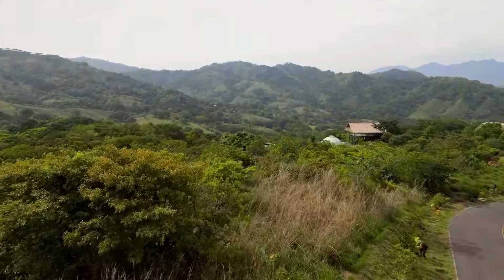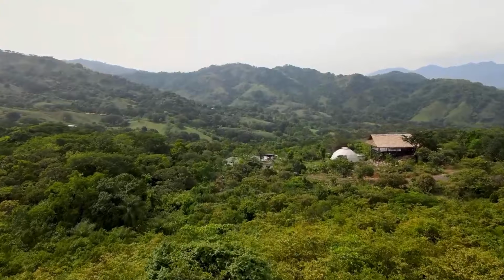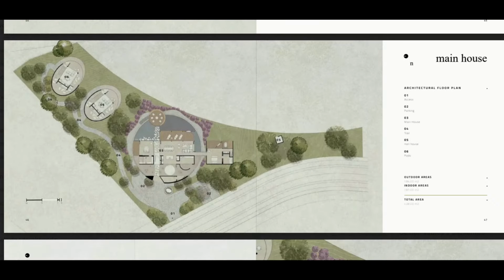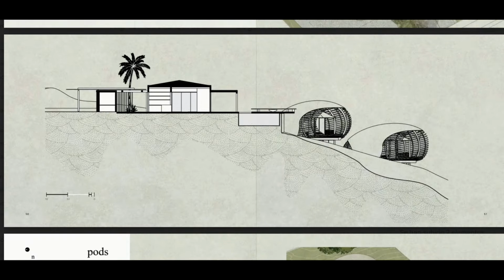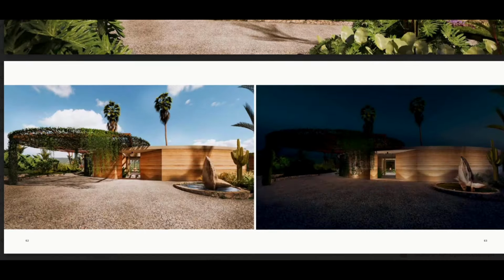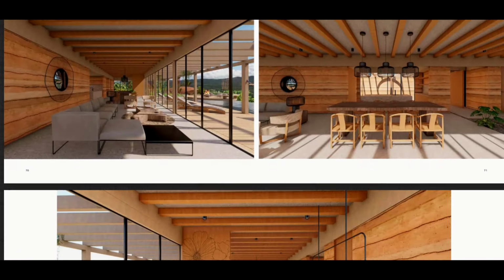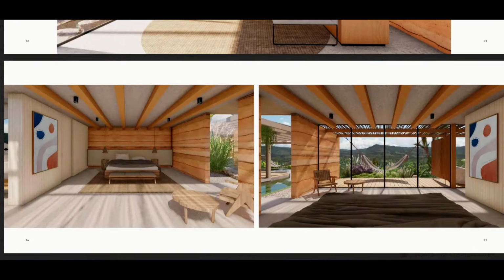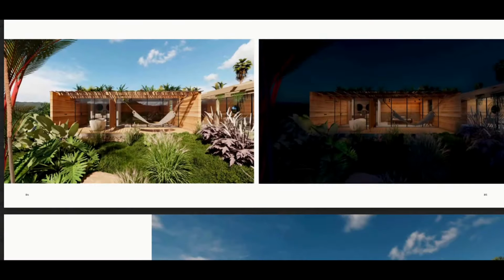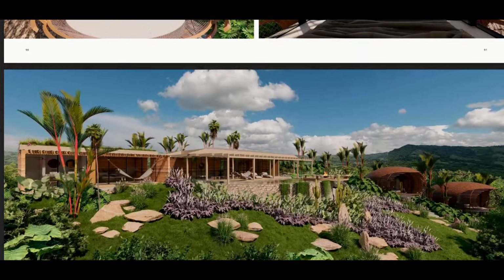If you're looking for the ideal mix of scenic beauty, privacy, and community access, Lot 18 is the perfect choice. Plus, this lot comes with blueprint designs for an incredible home, featuring a main house and two additional pods, totaling 428 square meters, 4,600 square feet. For full listing details and pricing, check the description.